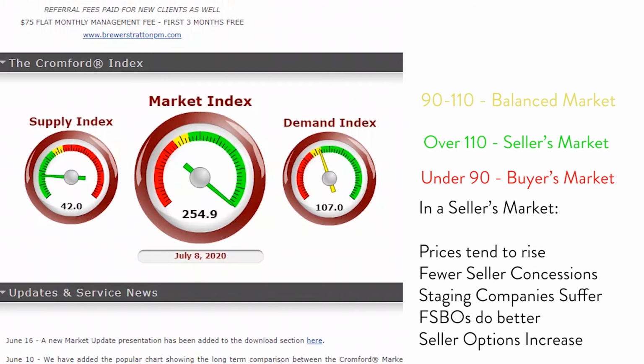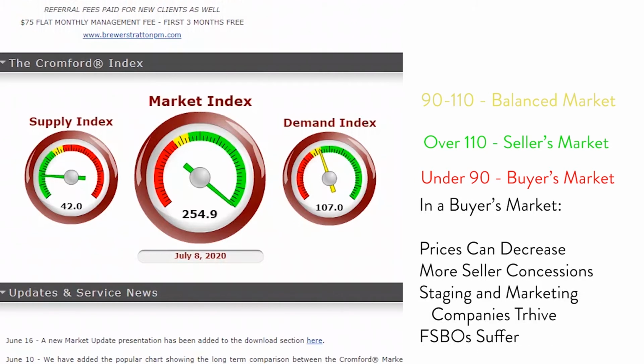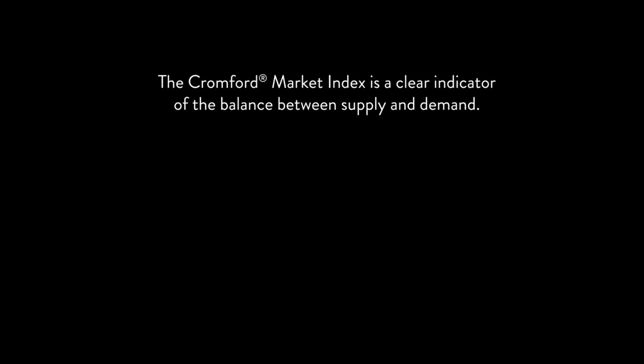In a buyer's market, when we have high supply and low demand, prices can decrease. They don't have to. We see sellers giving more concessions. That's when staging companies and third-party tools to help you market and sell your properties are much more valuable. So that's the basics of the Cromford Index. It's an indicator of the difference between supply and demand.